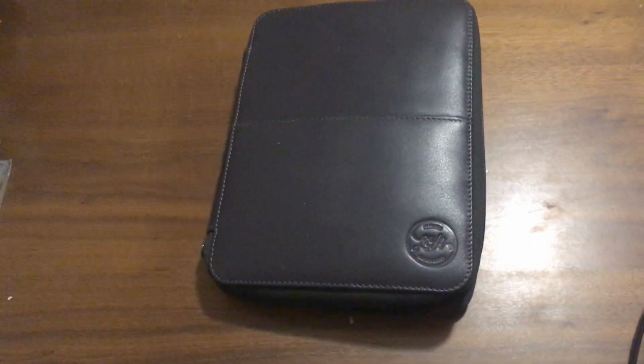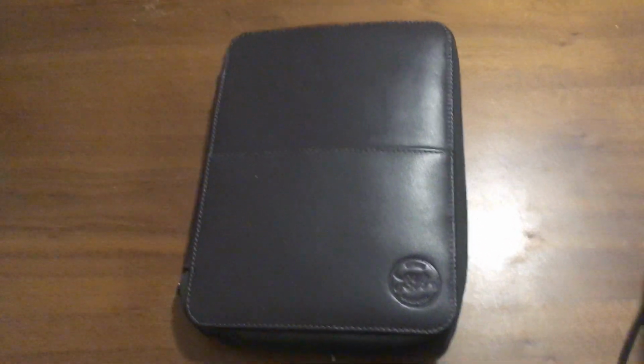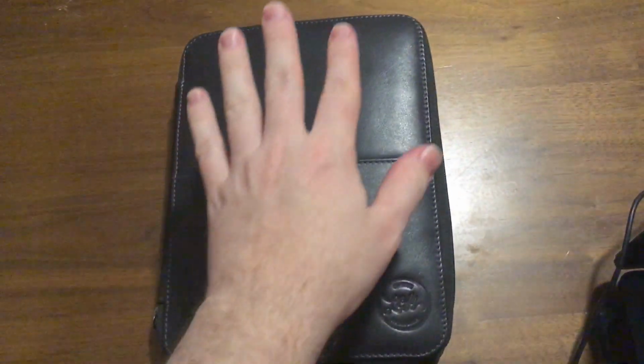So that is a quick review of the House of LH medium-sized travel wallet, folio, executive kind of carry-all EDC tool. I really like this thing. I would recommend it. As I said, stitching, I've pushed this thing quite a bit so far. Stitching is great. There's one little imperfection there, but for the most part, the stitching's really good.